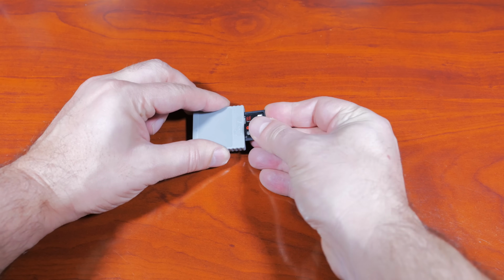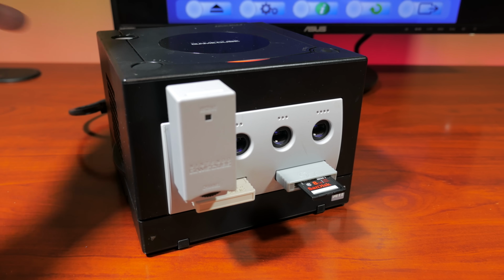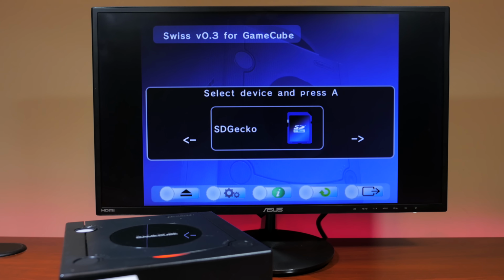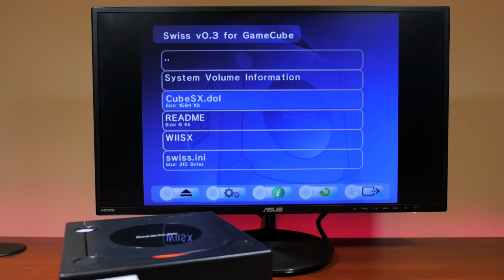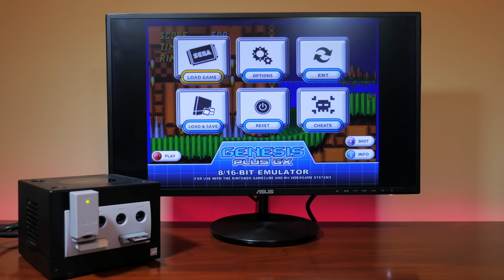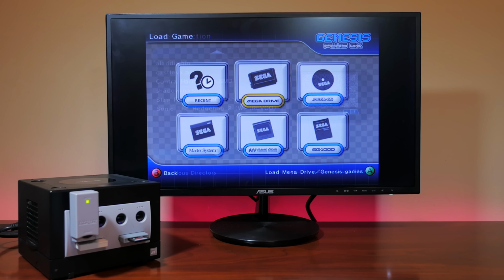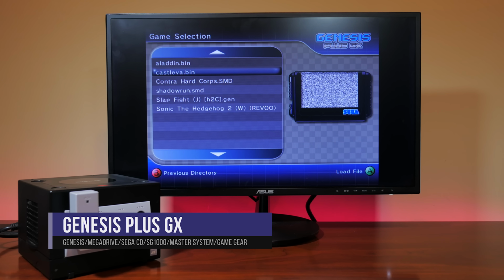One area that I do want to touch on is the ability to use Swiss to boot Homebrew from an SD card. With an SD flash memory card we can install emulators and ROMs. You can also boot GameCube ISO images from SD card too, but I just prefer to play originals. The GameCube lacked the memory and internal storage of the original Xbox, but that doesn't mean there wasn't some impressive stuff available for it. Here's a quick look at what's available.